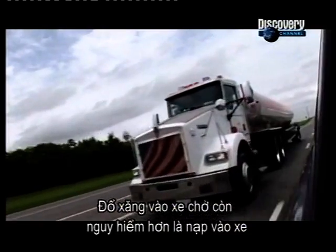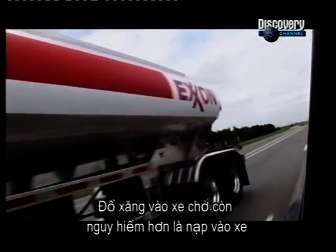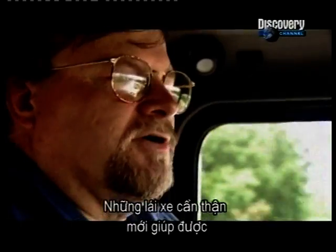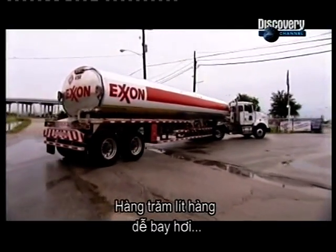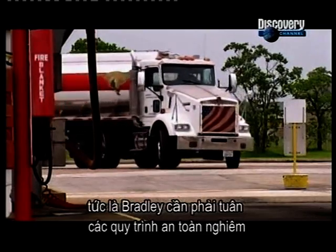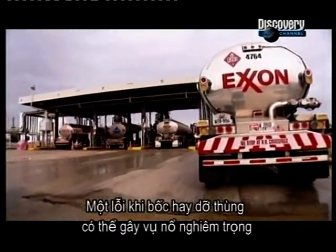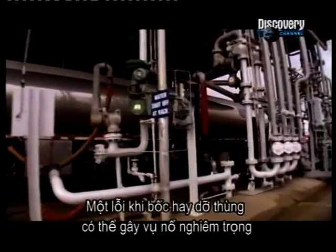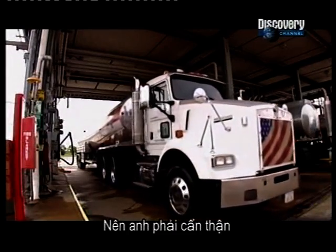But filling up a tanker is way more dangerous than simply filling up your car. It can be dangerous, but just being a good, cautious, alert driver really helps. The hundreds of litres of volatile cargo mean it's essential Bradley follows stringent safety procedures. A mistake whilst loading or unloading the tank could result in a serious explosion. So he takes no chances.